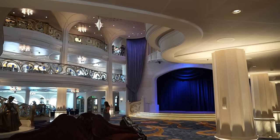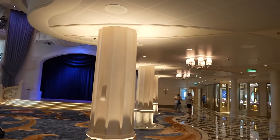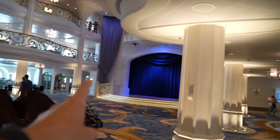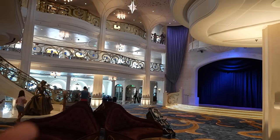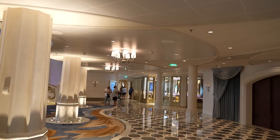All right, now we're gonna have to kind of make a little circular path around the ship, because we're gonna go all the way down to the forward section, then turn around and come back down here to the Grand Atrium by going through, not going through all of the stores, but we're gonna go through and see them because they're not open right now because we are at port.